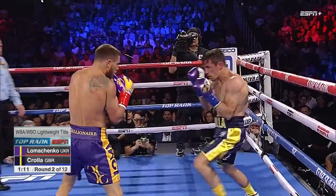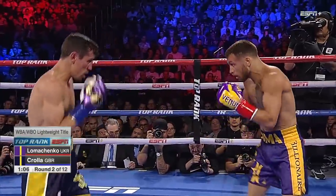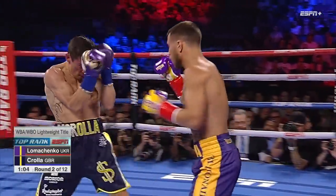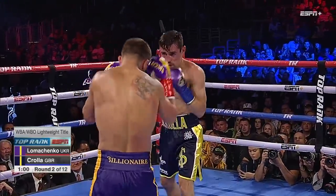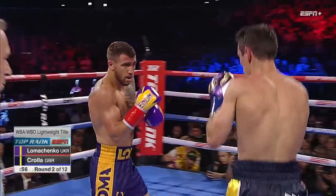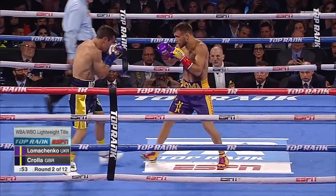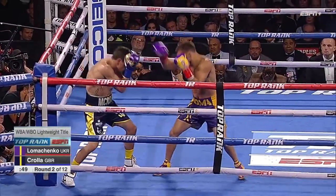That's physically draining. Which is an interesting conversation, because when you say pick it up, you're strictly talking about punch output. But if you look at the leg work, the motion, to Dre's point, the feints, he is doing a lot of work, correct? He is doing a lot of work. He's doing a lot of movement right now. He's planting seeds on Crolla right now, and eventually he's going to turn it up.